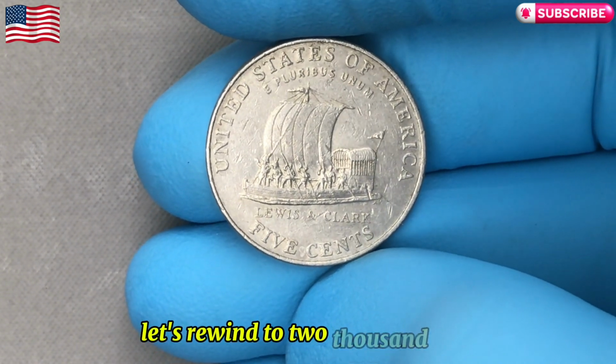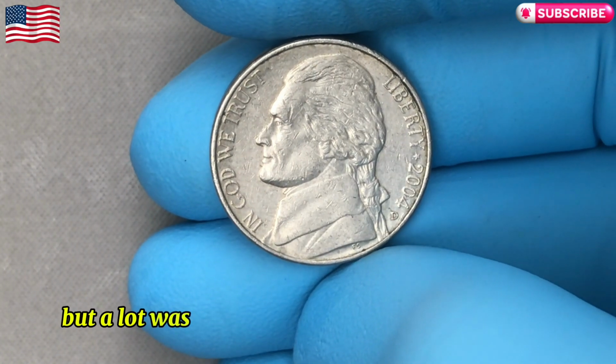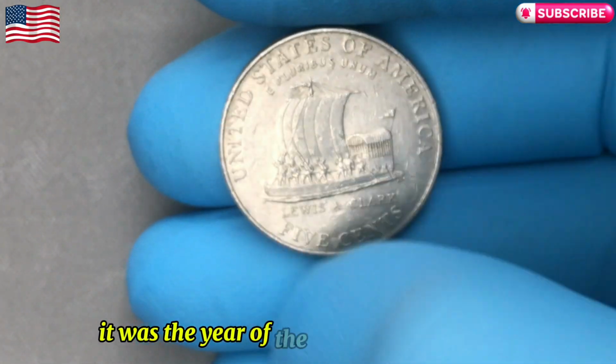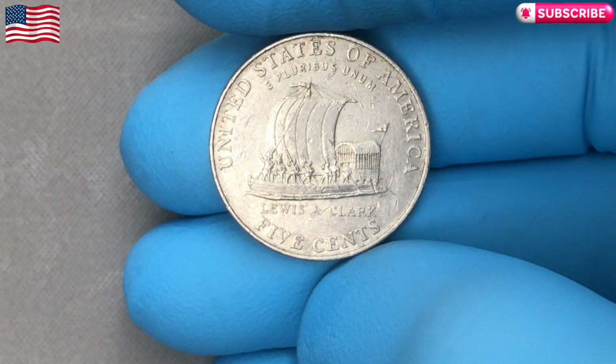Let's rewind to 2004. It might seem like just another year in the early 21st century, but a lot was happening in the US economy and the world. It was the year of the presidential election, and the country was in the midst of rapid technological advancements and economic changes.